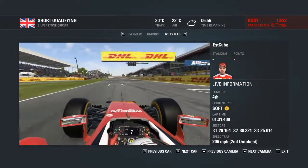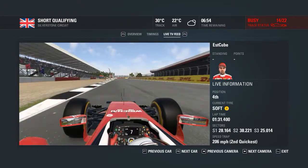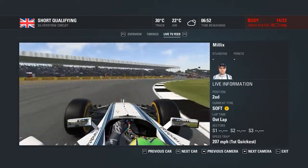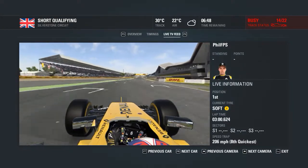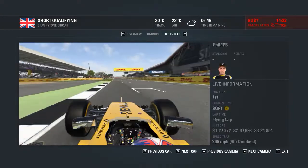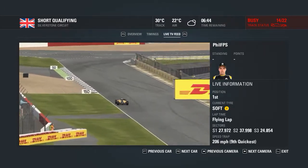He goes P4 with that lap. A 1:31.4 dead. Milliki's on an out lap. And Phil, who's on an out lap, will actually switch over to... Oh, no, we don't. That's not the camera we want. That's the one we wanted.